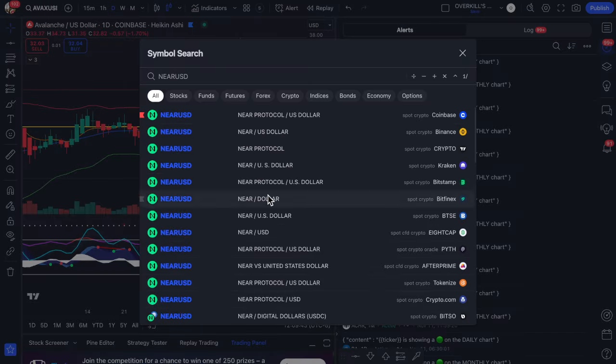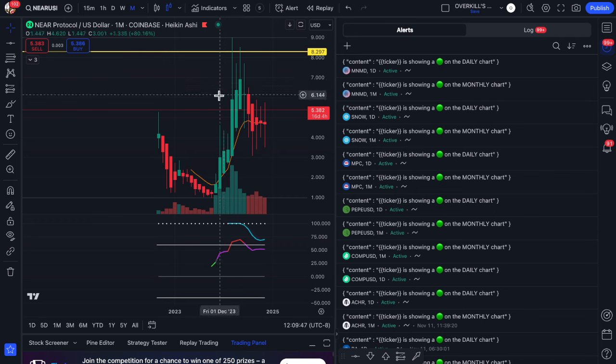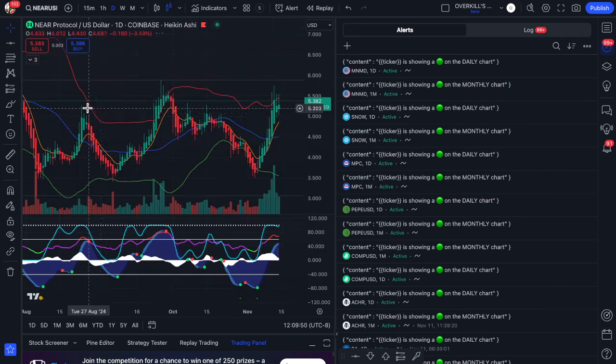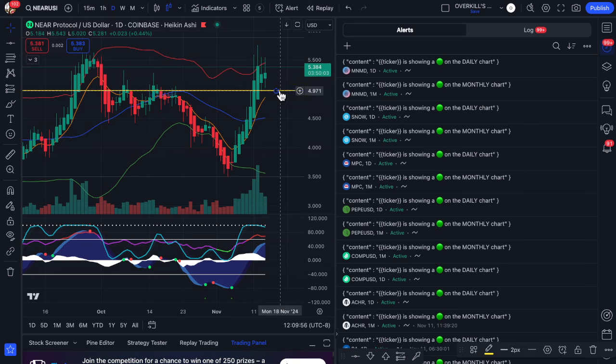Last one of the day is going to be Near token, Near protocol. Okay, still red. Really, really choppy here. Near is very, very choppy. Nice big move up here off the green dot. Okay, we're getting into this territory here, so keep moving your stop loss up on this one. I'd put it at 495. 495 on the stop loss. Again, no red dot just yet on this one. Just make sure 495 holds. That is your stop loss.